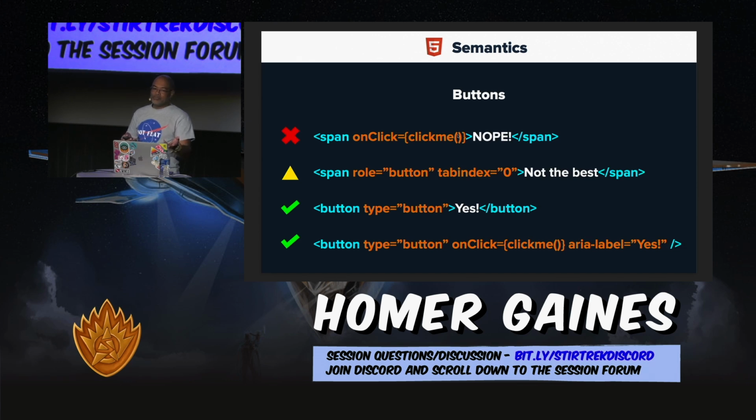Don't use that, though. How hard is it to actually just use a semantic button in that place? So if you use a span, you actually have to add role button, tabindex. That's 2 things that you have to remember to put on there. Use a button. It's already built in. It's already natively focusable for assistive tech and anyone using your application.